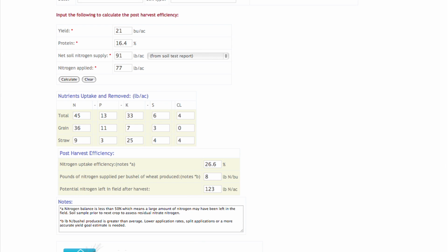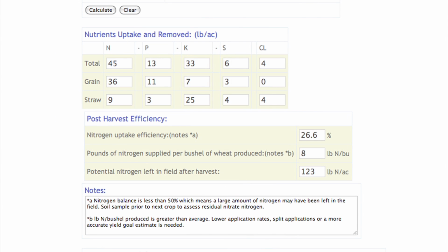It shows how much nitrogen was totally taken up, how much is in the straw, how much is in the grain, phosphorus, potassium, sulfur, chloride. So growers can understand how much they put on, how much they hauled off, and what the remaining balance should be. You can see the nitrogen uptake efficiency: it took 8 pounds per bushel. Most times for DNS, they want 3.6 pounds, really high. Potential nitrogen left in the soil, 123 pounds. Then you hit print, and this form actually prints out nicely and can be stapled to a grower's soil test and put in the file.